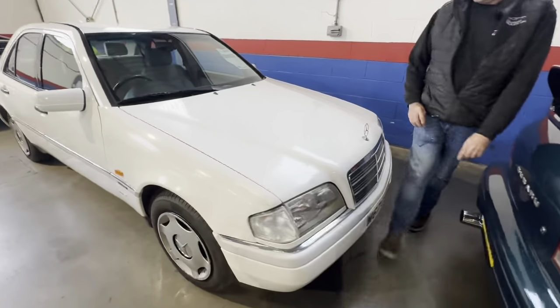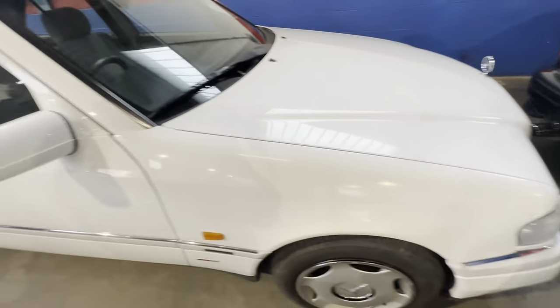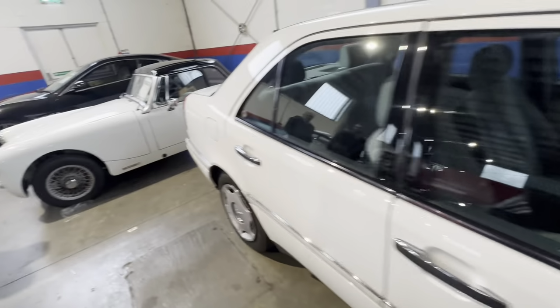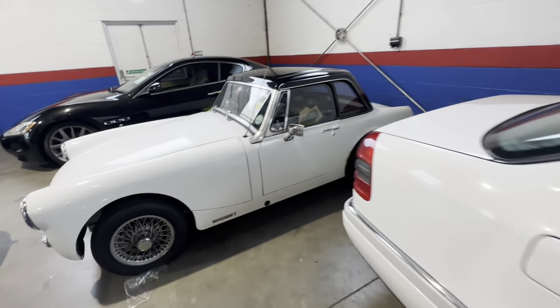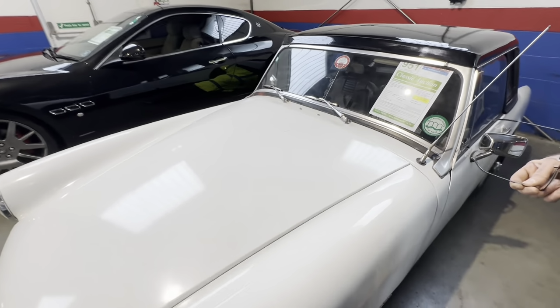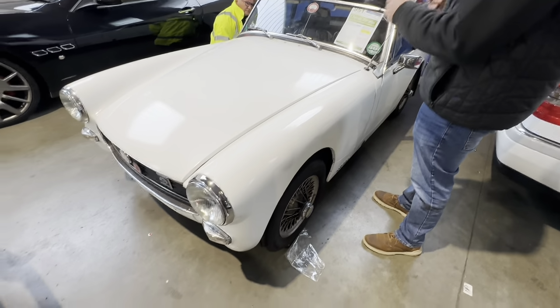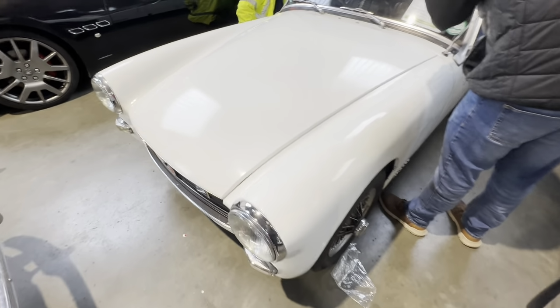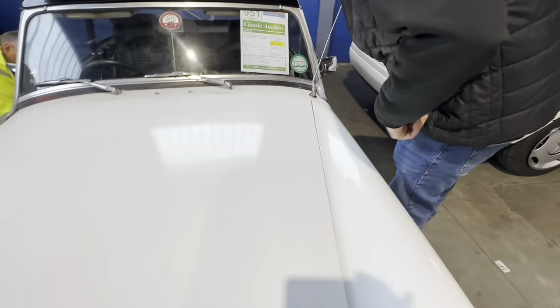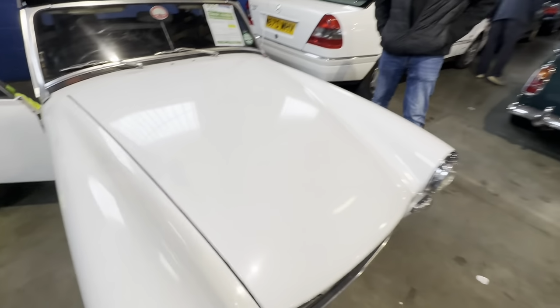Another Merc. Rattly, isn't it? What have we got there? Another Midget. There's always a couple of Midgets in the show, isn't there? Is it a started project? Looks like it, doesn't it? Two to three and a half. It's not a lot of money, is it?